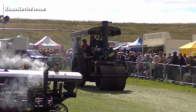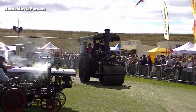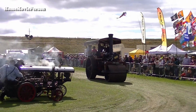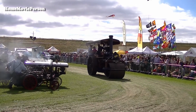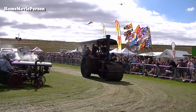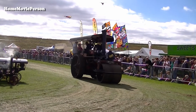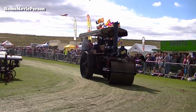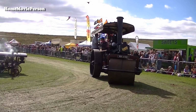And there is a bit of a hierarchy, I think it's fair to say, in steam engine terms. And it has to be said that these Showman's engines are very much the top of the tree. Absolutely wonderful to see. Can you imagine in the early part of the 1900s one of these coming to your village or your town where there wasn't really any electricity? There was certainly no mains electricity. So to see one of these things driving a fairground must have been quite the most extraordinary thing. Absolutely wonderful to see.